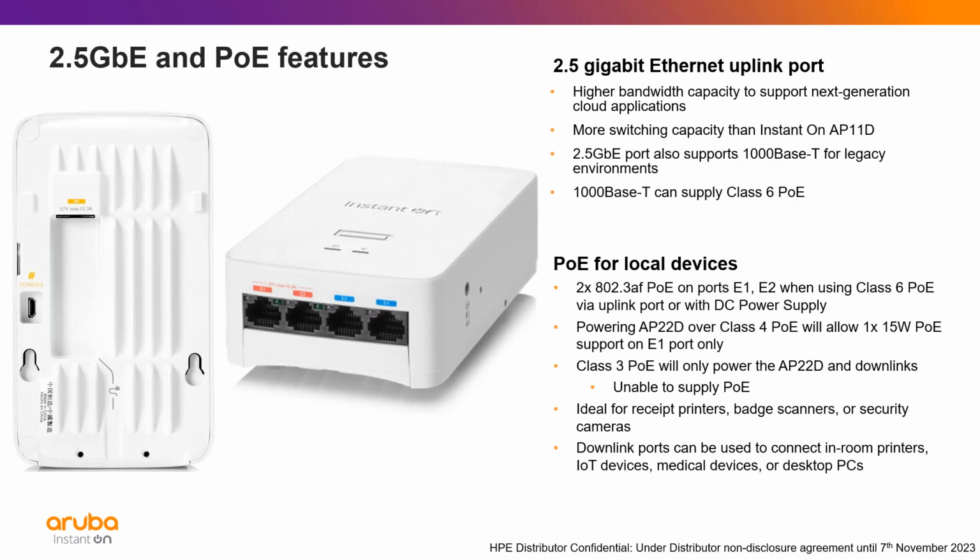So if we look at the 2.5 gig and PoE features, obviously 2.5 gig, that's pretty obvious, right? We'll also support 1 gig as well. So these are auto sensing. Basically, whatever the need is, 2.5 gig or 1 gig, depending upon what it's connected to, we have the ability to support that. I mentioned us also supporting Class 6 PoE. So that is the 60 watt standard, otherwise known as 802.3bt.